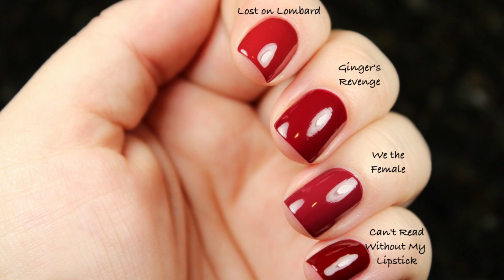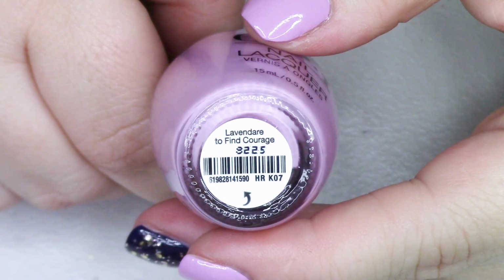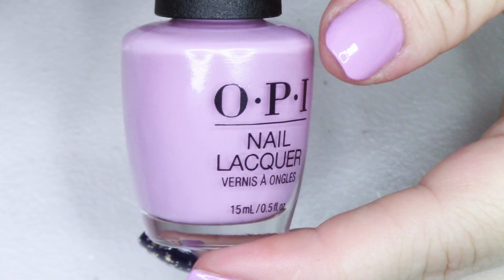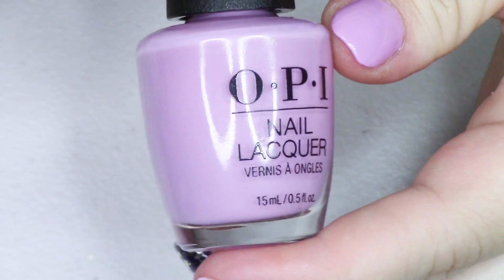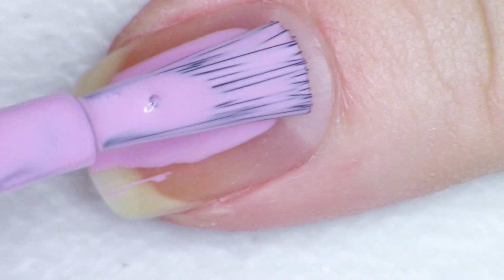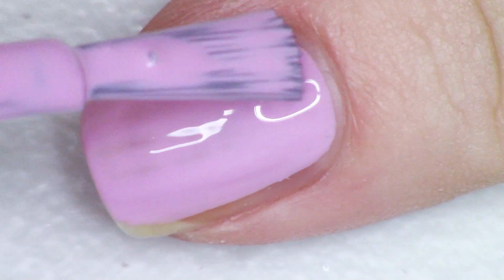The next polish in the collection is a light purple. It's like a pinky purple. It's a purple with some pink vibes, and it's gorgeous. This is called Lavendare to Find Courage, and I was especially excited for the comparison for this one because anytime I get to pull out any shade of purple and play with it, that's super fun. But I was very curious to see how many things they had that were similar to this. And actually they have 3 pretty close things here, you guys.